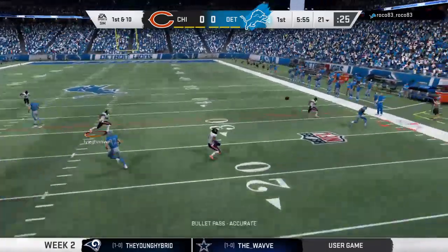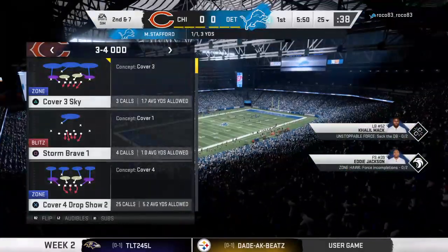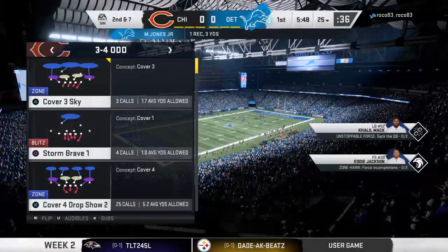On first down, Stafford here. Throwing the out route and complete. That's Jones. The completion good for 3, and it's second down.